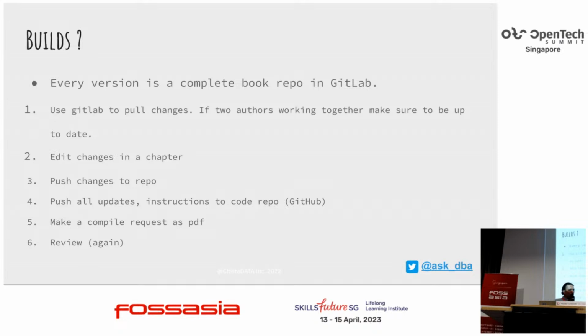Basically, you write it in an XML editor, or write it manually in XML on vi, and then you push the code on GitLab. You check in, and then make sure there are no conflicts. If there are any conflicts or any errors, it won't compile. Then you hit compile, and then you say, "Okay, give me a PDF out of this."